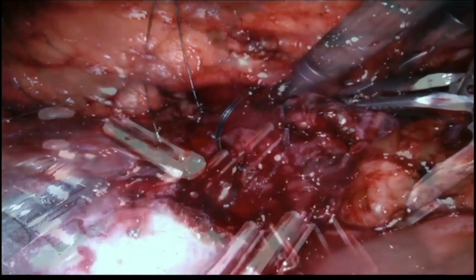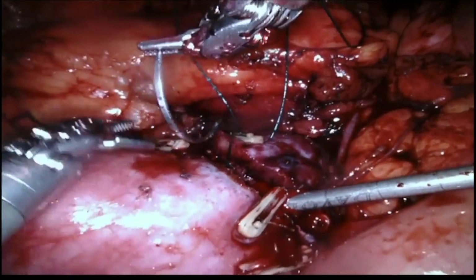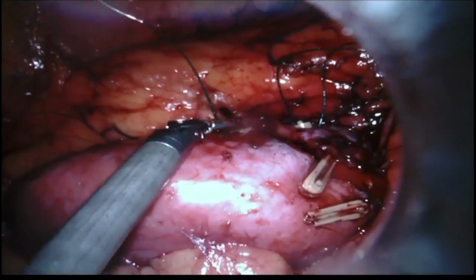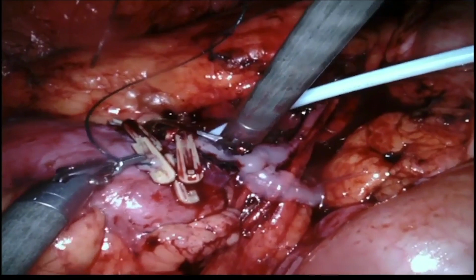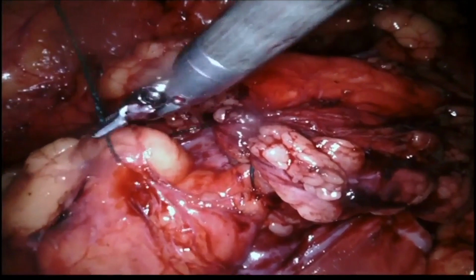Renorrhaphy was completed using a second 3-0 V-Loc suture and closed in a running horizontal mattress manner using absorbable clips. Prior to completion of the renorrhaphy, tissue was applied to the resection bed. After closure of Gerota's fascia, no drain was left.